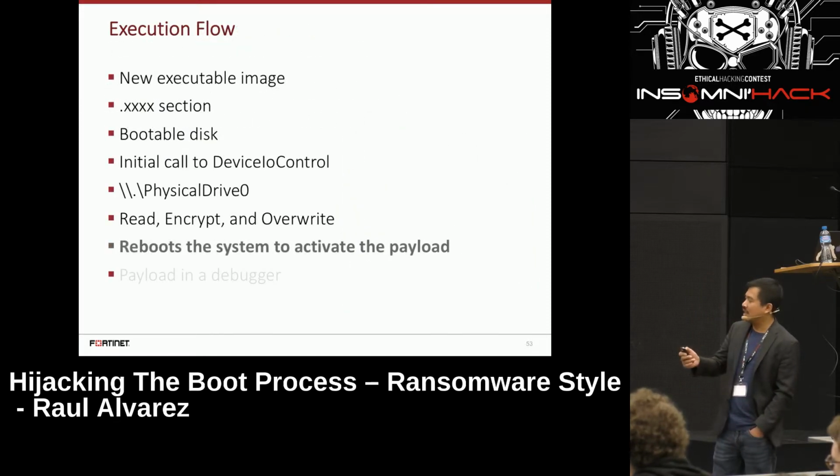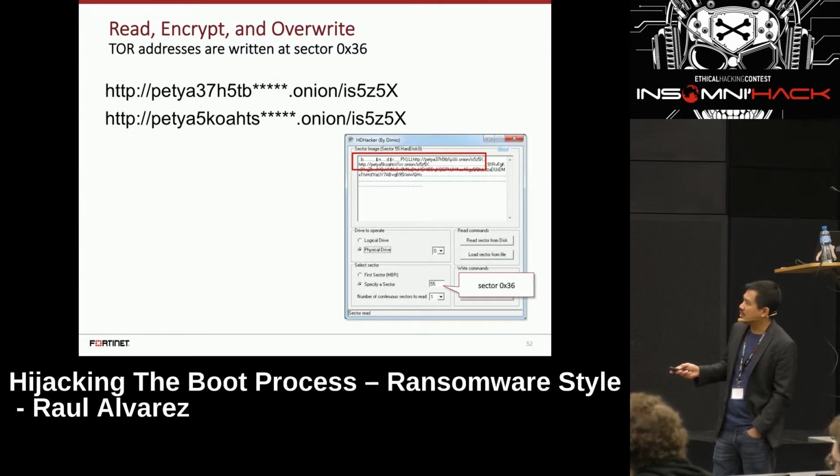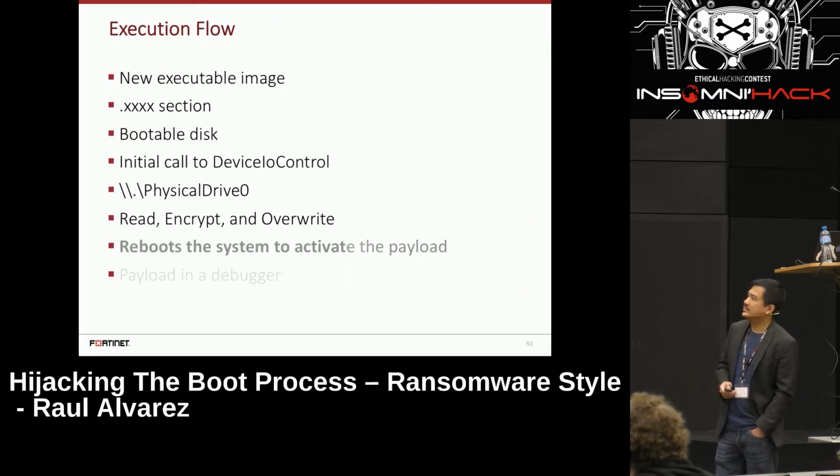Okay, the content of those links is actually at sector 36. Okay, this is now what happened.